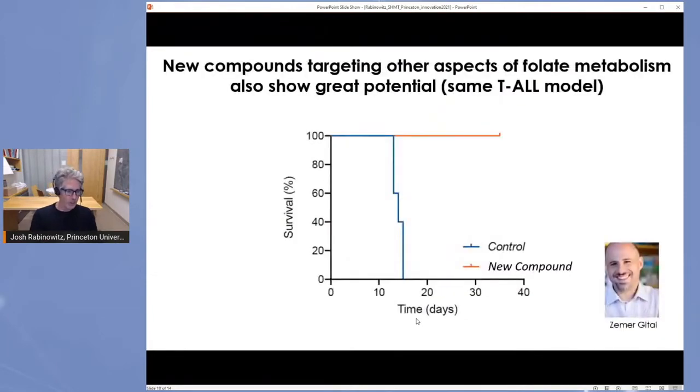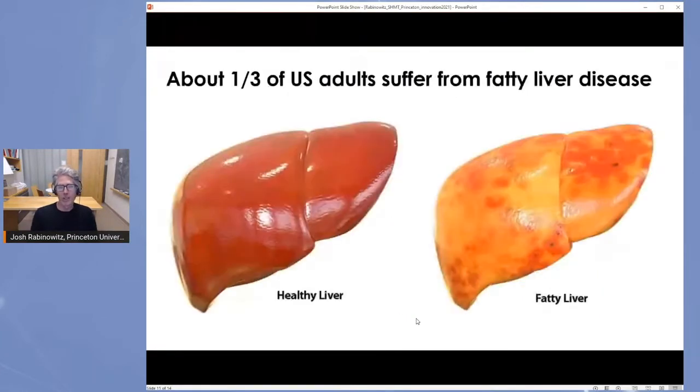Now that's been out licensed, but certainly didn't stop our research efforts here at Princeton wanting to do yet better. And I'm happy to say that together with Zemer Gattai, who's really been the leader of this program, we've identified other targets within folate metabolism that can also be hit by interesting small molecules where Princeton has patent protection that seem to show even better single agent activity against T-acute leukemia. And so if you're interested in this, this is an open licensing opportunity that Zemer or I would be delighted to discuss with you.